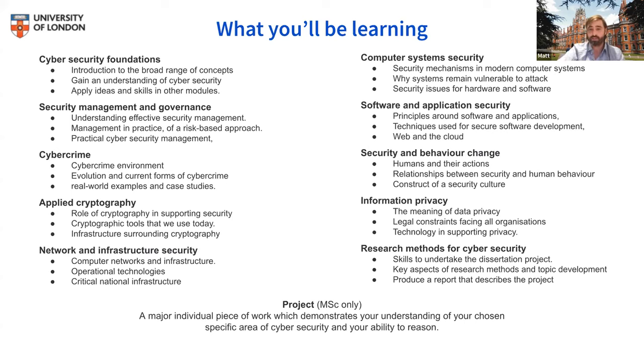And last of all, research methods for cybersecurity. The research methods brings you onto your project. So a lot of people won't have written reports in the procedural way of how to add footnotes, how to properly cite resources. So research methods for cybersecurity covers those elements to building the project.